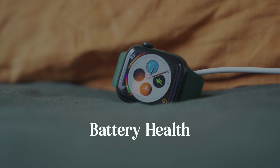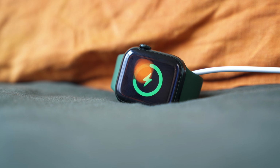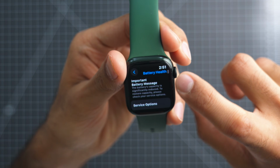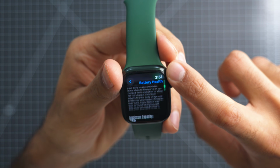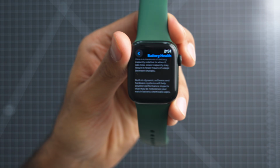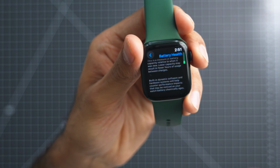Battery health. Now, this is where having a watch that is a couple years older, you can feel the effects of it. Currently, my battery health is at 78% maximum capacity, and I can feel the full effects of that health dropping below 80%. My watch does struggle to make it a full day without a charge, especially if I work out that day. It's just frustrating knowing that I have to charge my watch all the time in order for it to last the entire day.